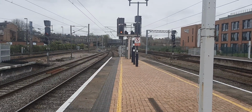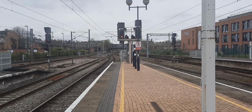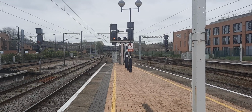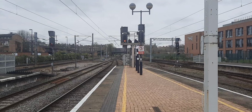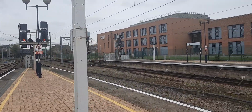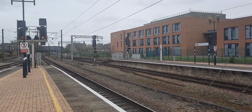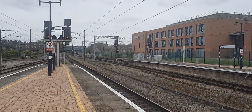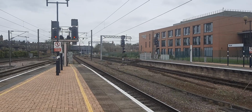The next train to pass through the station, or the only train to pass through the station, will be a Lumo class, I think they're 805s, running from London King's Cross to... Oh, this is interesting, because they always go through on 5. Well, let's go, London King's Cross to Edinburgh direct.